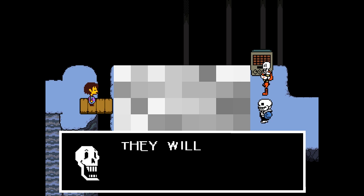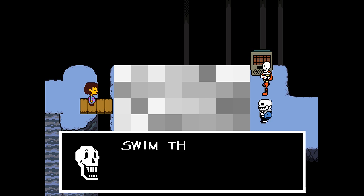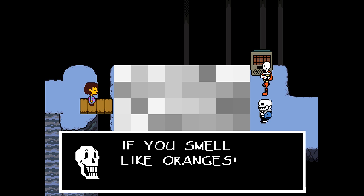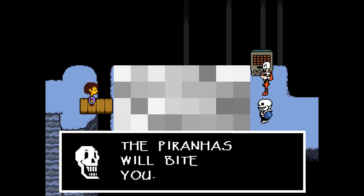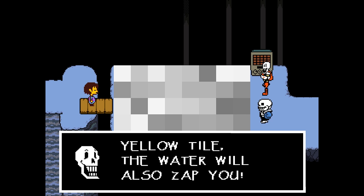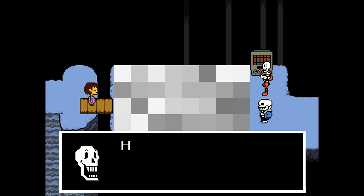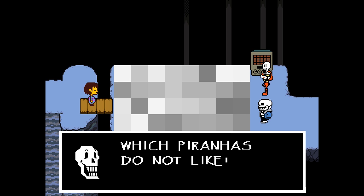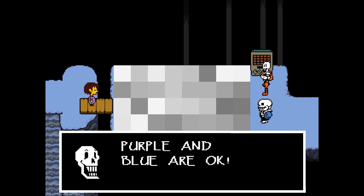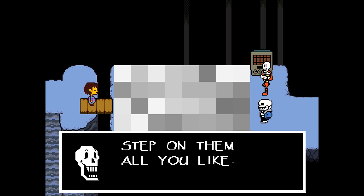Orange tiles are orange scented. They'll make you smell delicious. Blue tiles are water tiles. Swim through if you like, but if you smell like oranges, the piranhas will bite you. Also, if a blue tile is next to a yellow tile, the water will also zap you. Purple tiles are slippery. You'll slide to the next tile. However, the slippery soap smells like lemons, which piranhas do not like. Purple and blue are also okay. Finally, pink tiles. They don't do anything. Step on them all you like.